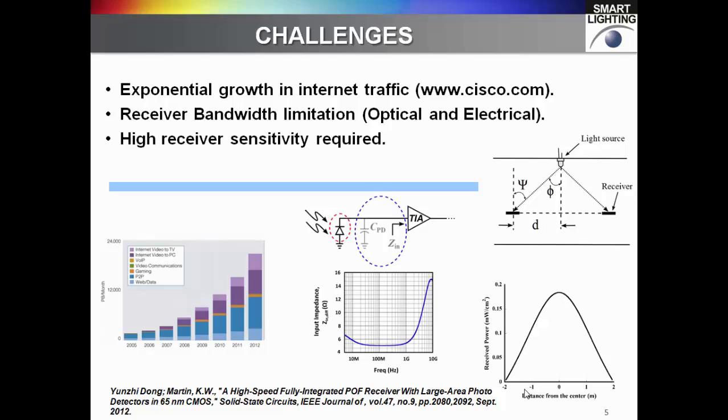So with the exponentially increasing data rate for internet traffic, mainly due to video data, we need higher and higher bandwidth, higher and higher speed from the receiver side, and at the same time, for wireless optical communication and also for fiber optic communication, it's beneficial to have a receiver that has higher responsivity or higher sensitivity. You can see that as you move away from the location of the transmitter, if the transmitter is not diffused in a living room scenario, the received power can actually be really low. For this reason, we need high bandwidth and at the same time high sensitivity.